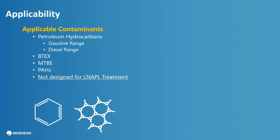In terms of applicability, what does it treat? Well, activated carbon treats a lot in groundwater. You know, most organics in groundwater will adsorb to an activated carbon. However, in the case of PetroFix, we formulated it in a way, when we combine the activated carbon with the electron acceptor blends, those electron acceptors are dialed in to promote anaerobic biodegradation. So we're really going after the hydrocarbons solely with this, not solvents or anything like that. So BTEX, MTBE, PAHs, the gasoline range, diesel range organics, the usual.